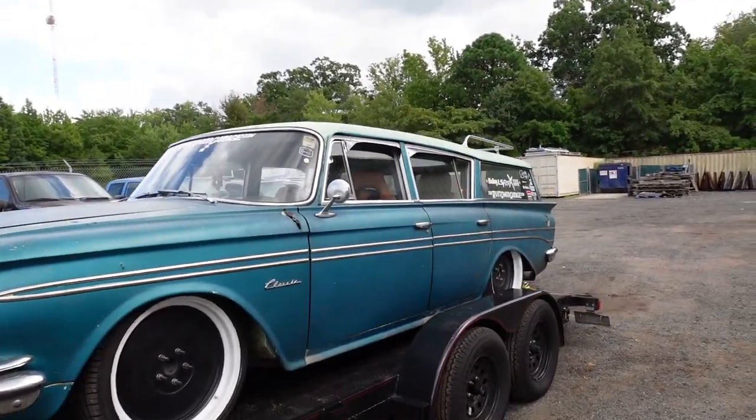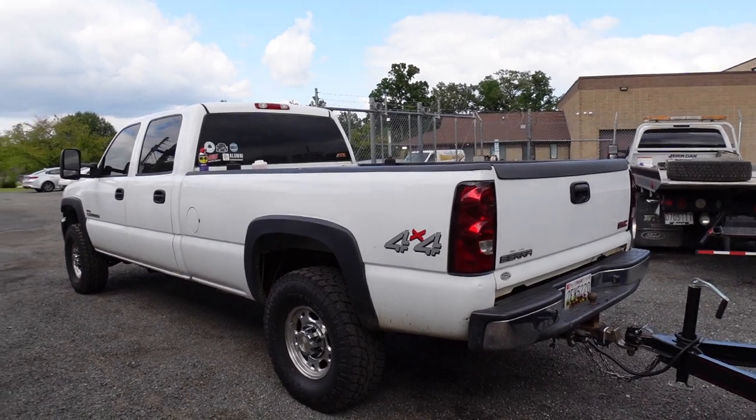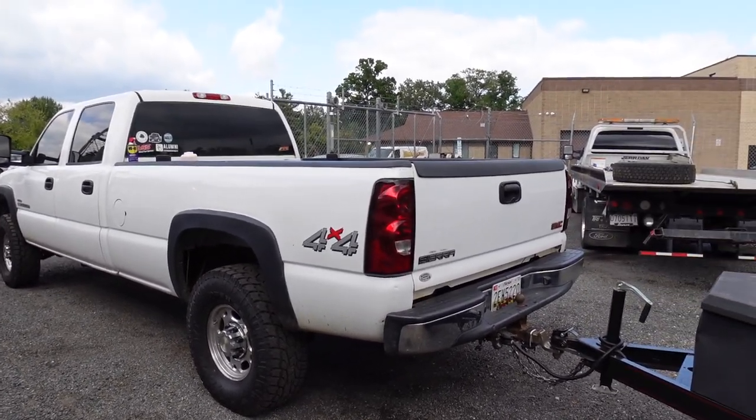Up, ready to go. Got it all strapped down. You saw our airbag video. The truck doesn't have any more squat. We'll really test out these airbags on this trip.